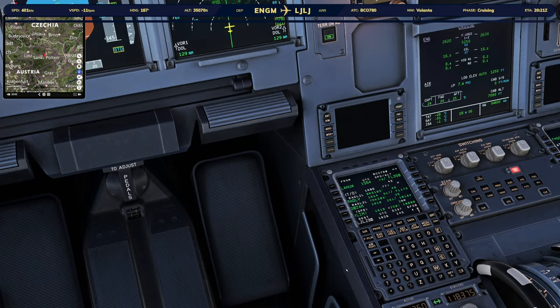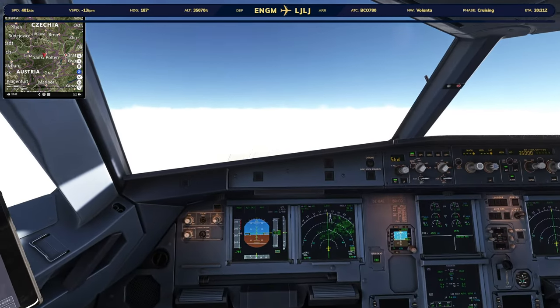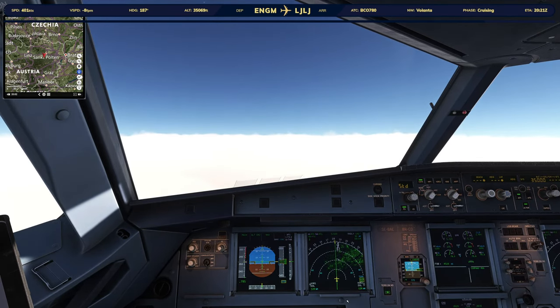Quality 8841, when ready, descent level 170, expect Amadi level 130. Okay, when ready, descent level 170, we expect Amadi at flight level 130. Quality 881. Contact Wien 134.675.